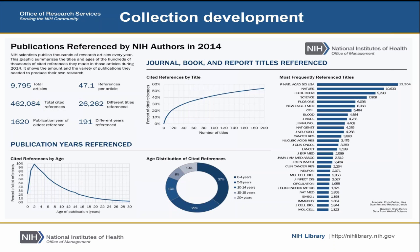We can also see that the vast majority of the titles that are being referenced are to a very small number of journals. So over half of all of the references that NIH authors made were to a collection of about 160 to 170 journals. So we can actually provide access to this very small set of publications and have an extremely large return on that investment. So again, we're wanting to look at this data to make more informed decisions about the collections that we provide access to and be better stewards of our collection budgets.